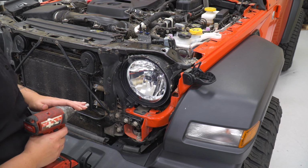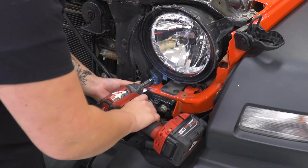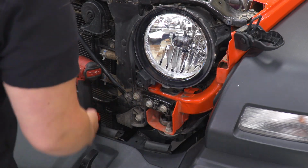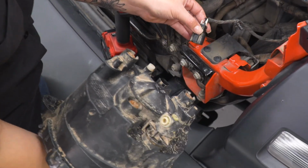Next, we can remove the 3 bolts that are holding in our headlight. I'm going to use a 10mm socket in order to take those out. Now we will be reusing these, so put these in a safe spot for right now. And we can pull out our headlight, press down on this tab, disconnect the wiring harness, and grab our new one.